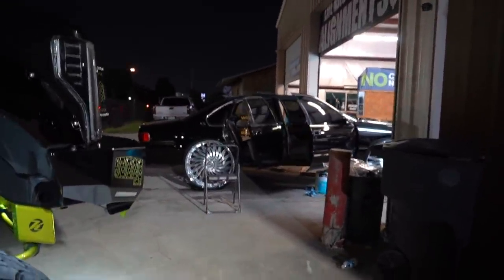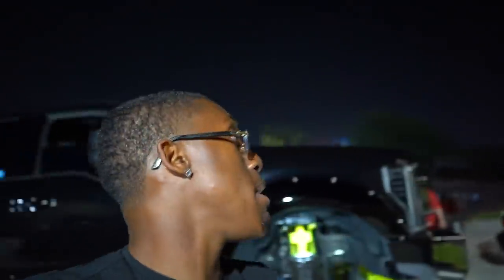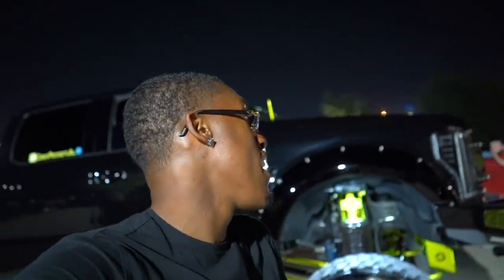But, oh, the S got two sunroofs in it. You can't tell me nothing. You can't tell me nothing. We're gonna be down at Orlando Classic, man, sliding on the highway, you know.